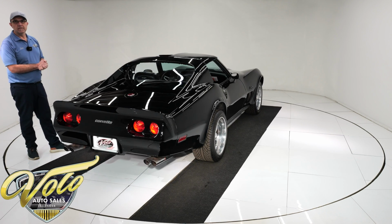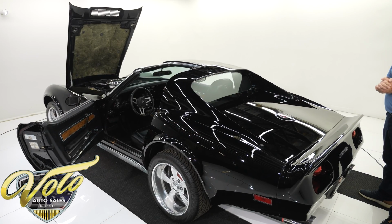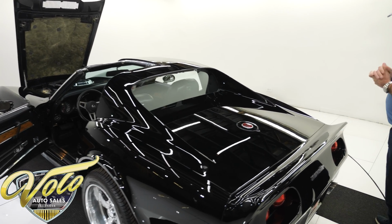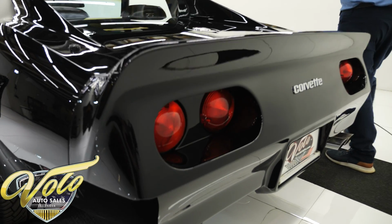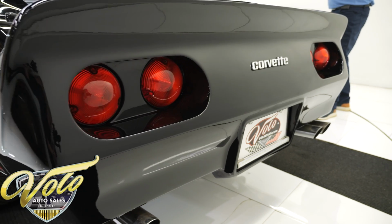Why don't we open it up, see what it's like inside. Well, there's no trunk to open. If you want to check out those one-of-a-kind taillights, I think they're pretty cool. And you can kind of get a glimpse of just how nice this paint is.